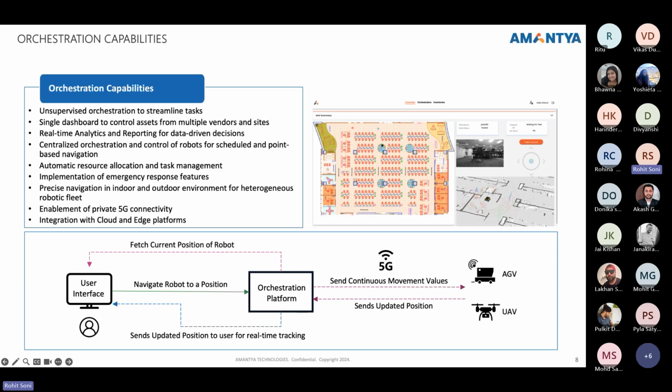Below is the flow diagram of how we do it. On the right side, we have the AGVs and the UAVs. These regularly send data to the orchestration platform over 5G. That is their updated XYZ position. And on the orchestration platform, we implemented the brain, which computes the current as well as the next position and then sends it back to the UAVs. Since we are using 5G, the latency is very, very low, and almost all of the computation is done in real time. And then this whole data is presented on a user interface.